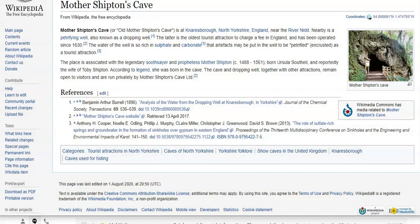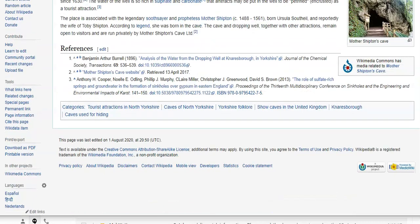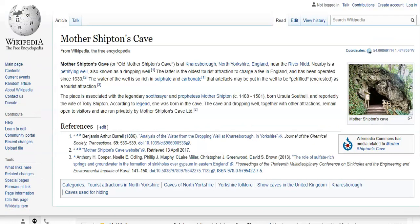Anyway, the place is associated with the legendary soothsayer and prophetess Mother Shipton, 1488 to 1561, born Ursula Southall, and reportedly the wife of Toby Shipton. According to legend, she was born in the cave. The cave and dropping well, together with other attractions, remain open to visitors. Oh, well, that's not much of a story about Mother Shipton.